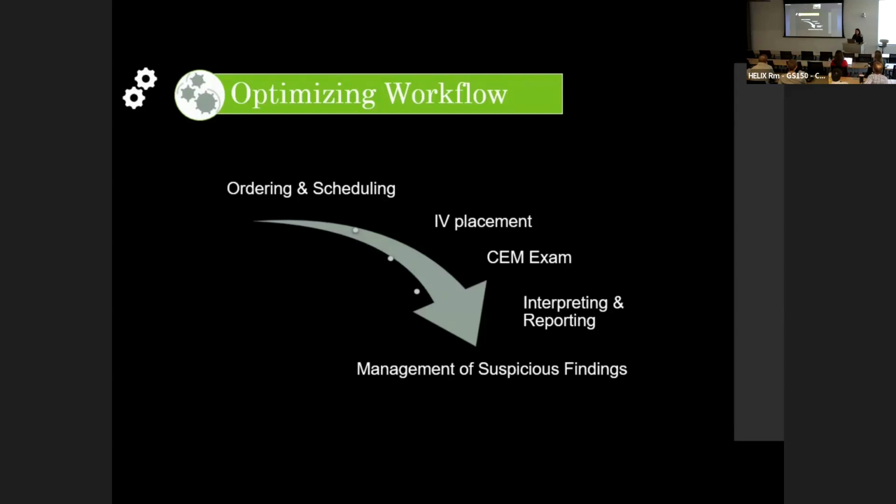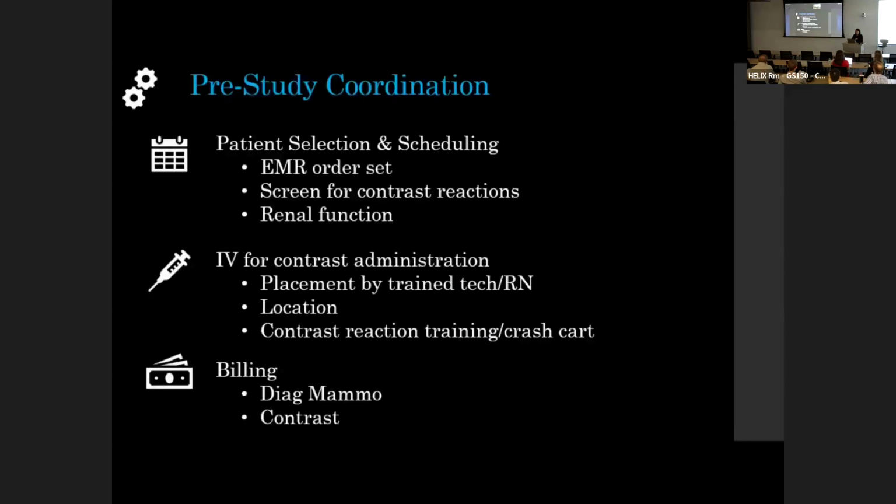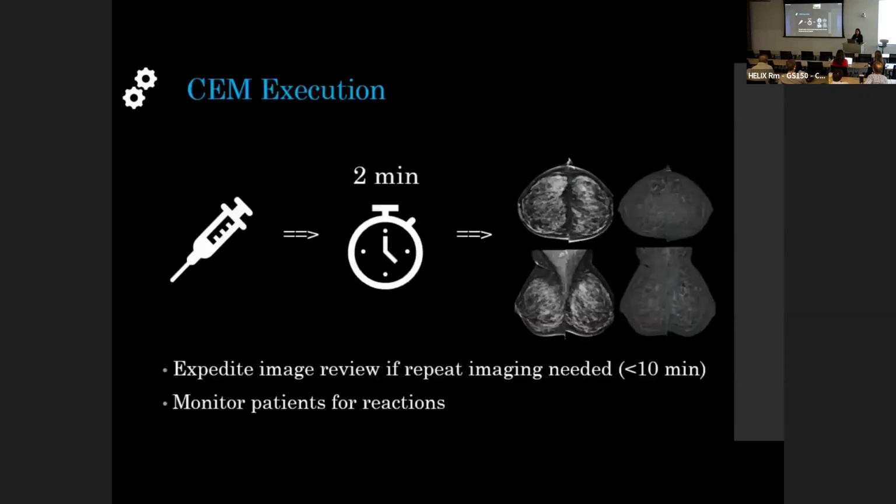And then next you have to figure out interpreting and reporting. That's made a lot easier more recently with our new supplement to the BI-RADS lexicon, and how you're going to manage the findings. Okay. So we talked mostly about this already. Just looking to see if anything I'm missing. So the only thing to emphasize here was that for high volumes, it's really important to have a separate location for where you're placing the IVs. And then what you're going to do for billing here, whether it's diagnostic mammo or diagnostic mammo plus contrast.